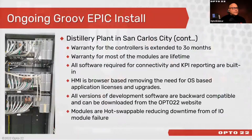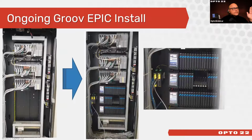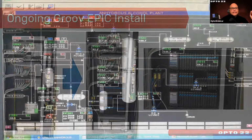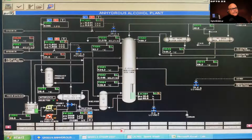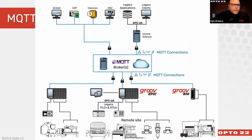Here's another sugar mill as well. This looks like a Yokogawa system where they couldn't find replacement parts. So slowly they transferred the entire system over to EPIC. And that again gives them a chance to change the entire Yokogawa HMI they had before with an Opto 22. So now these diagrams make a little more sense.